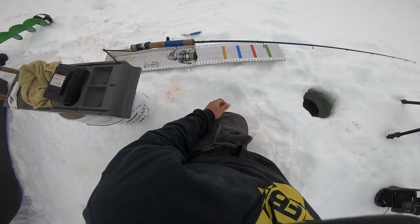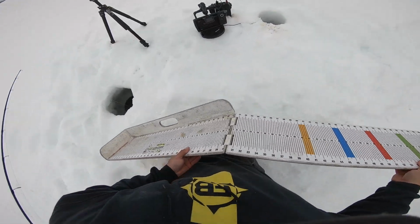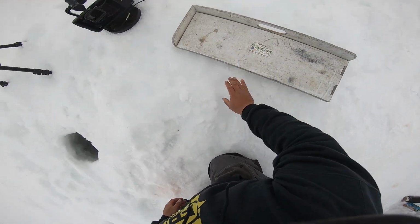I think I'm actually gonna bring my bump board on this side so I don't knock my bucket over next time. It's a better spot for it.